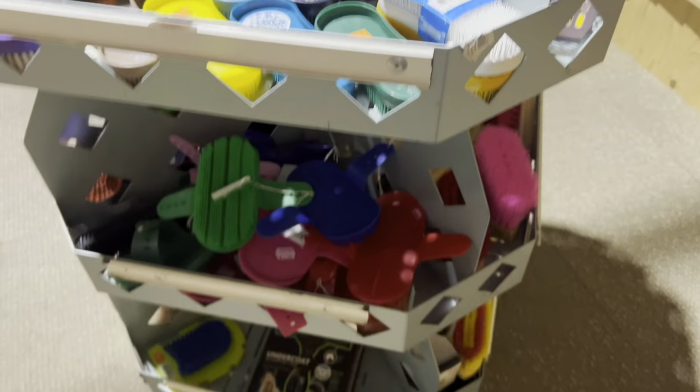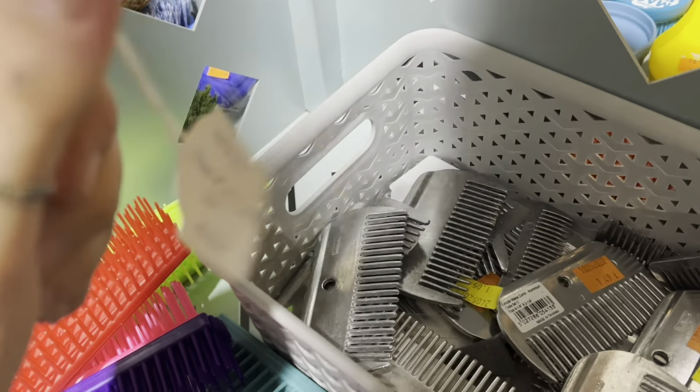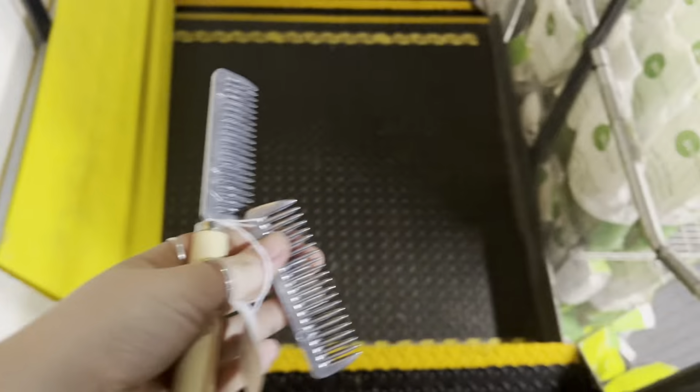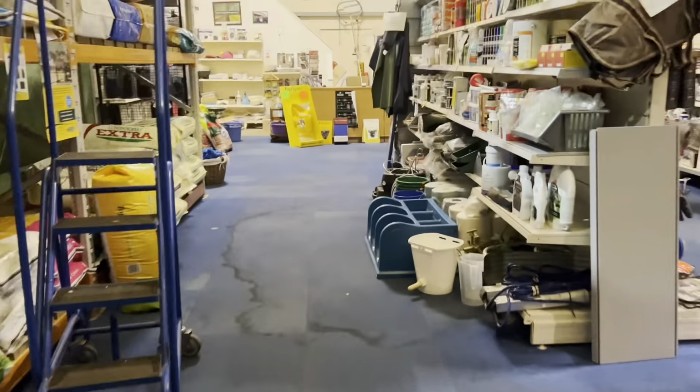Where is it, guys? Did I look in the right place? This one now, guys, we want another one of the other one. I picked up another one of these.